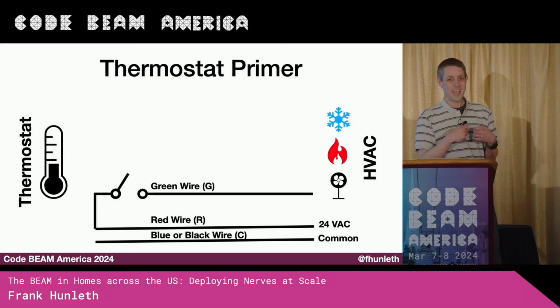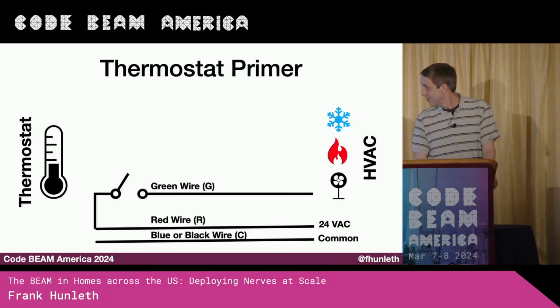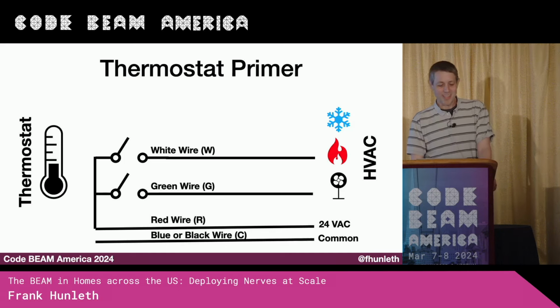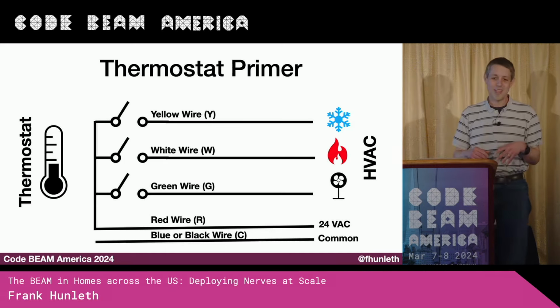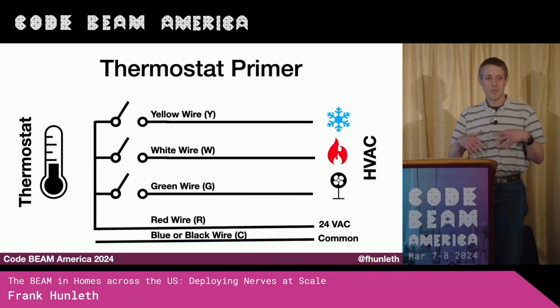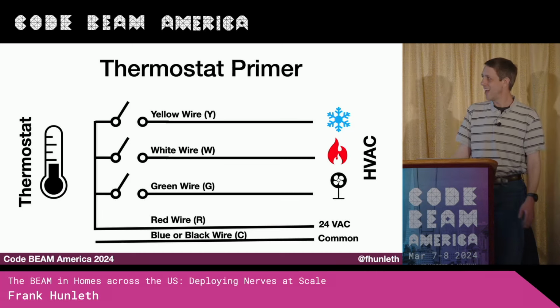If you had an old-timey thermostat, it'd be a switch. If you have any kind of new thermostat now, it's a relay. And so the green wire goes to the fan, and you get the idea. There are white and yellow wires. And this is just one kind of thermostat, or one kind of HVAC system. There are quite a few variations on this, but for the purposes of this talk, if you hear me talk about relays to turn on different parts of the HVAC system, this is the kind of idea.